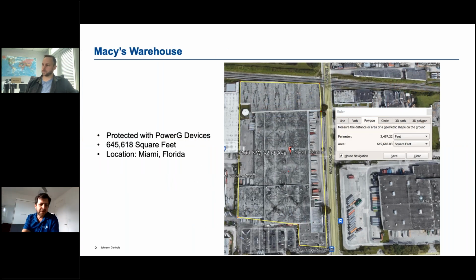As you can see here, this is Macy's warehouse. It's around 650,000 square feet. The building initially was just the one in the center. I don't know if you can see, but inside that yellow rectangle, there's a small rectangle. Those are all concrete walls with little openings to the building on the top north of it, on the west and the south. All that added up to 650,000 square feet, which is fantastic.